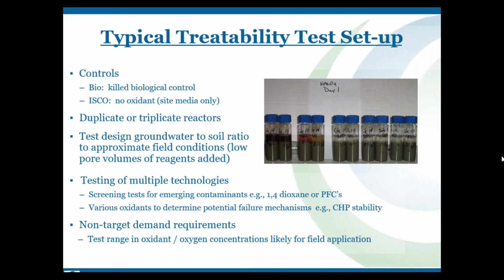The test design groundwater-soil ratio is important to approximate your field conditions. So low pore volume of reagents added to approximate what you're applying in the field. We have seen bench tests performed with a high groundwater-soil ratio, but that is really representing multiple applications.